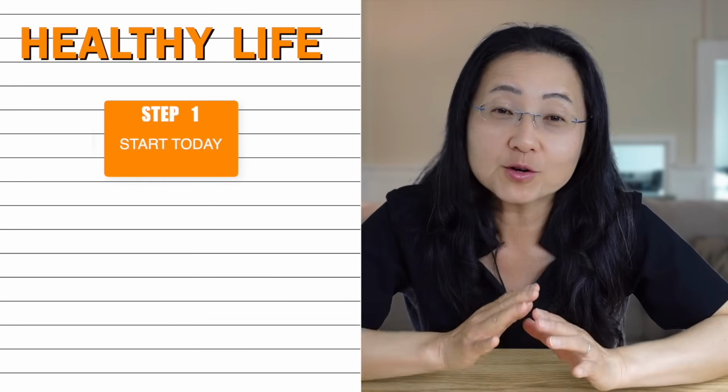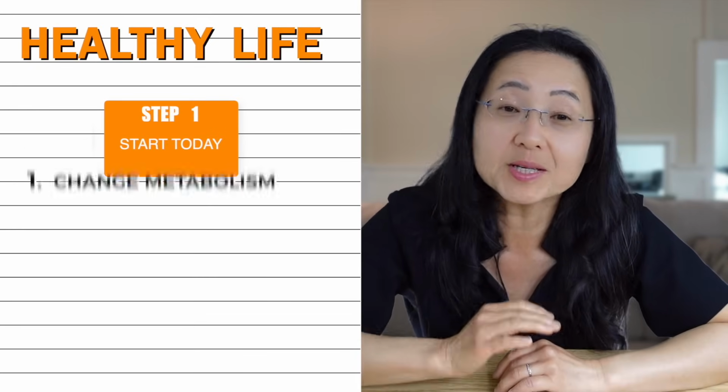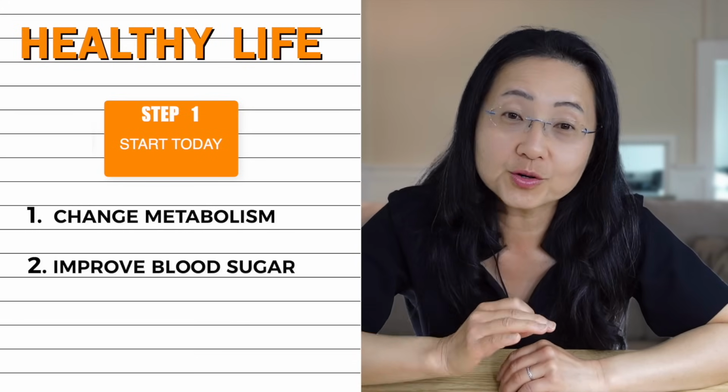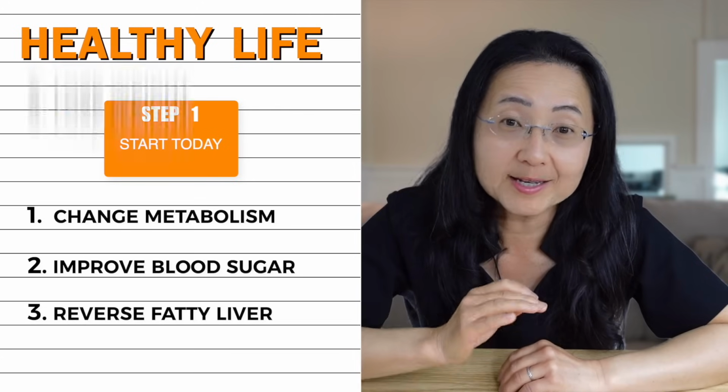So, step 1, by eating better for the rest of this day, you will begin to change your metabolism. And by doing so, you can improve your blood sugar and begin to reverse fat in your liver and start losing weight. You may not see these changes on the outside, even though they're happening inside cells.